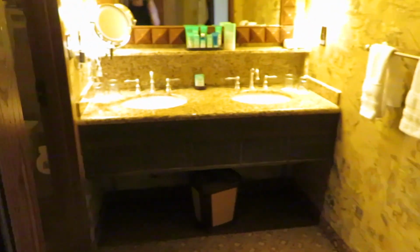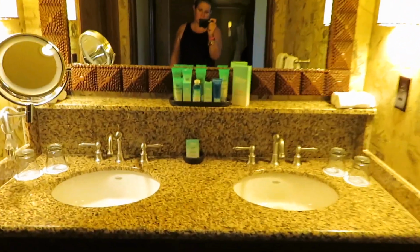And we got nice extra pillows and a bathrobe, complimentary bathrobes to use during the stay. And then on this side is the bathroom. Hello, with two sinks. I love this mirror.